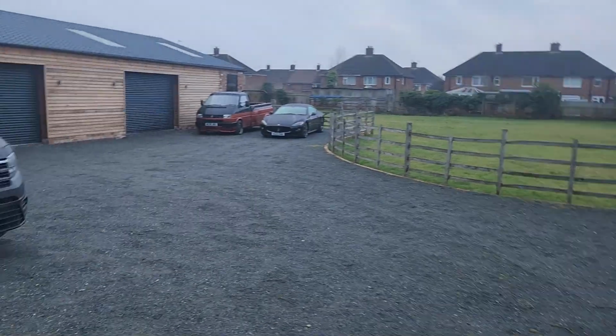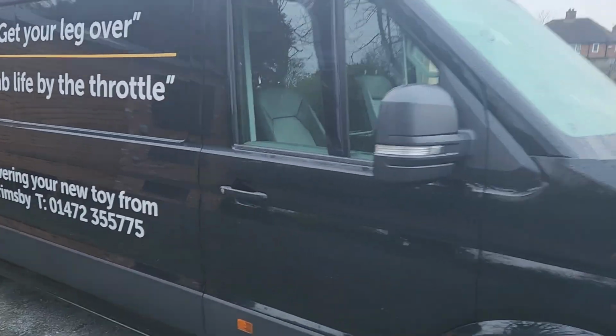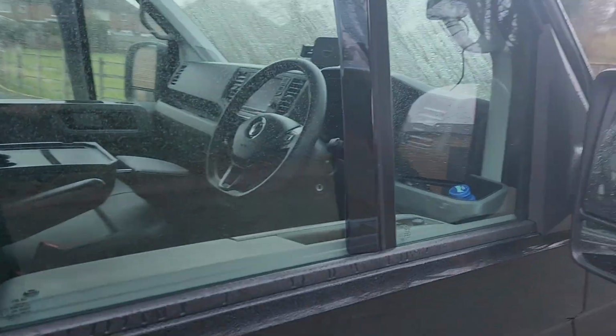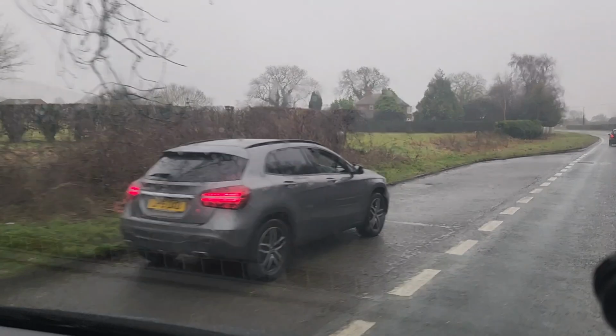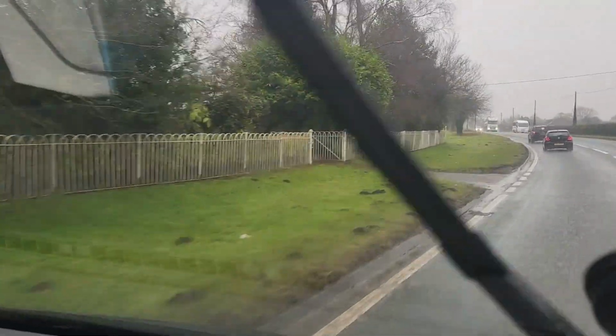So we're just about to head off now. It's going to be a long one. 3 bikes. Let's go. Fire up the Crafter. Oh yes, we've definitely washed the van. It's proper tipping it down.